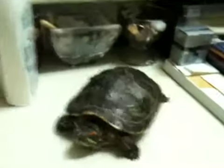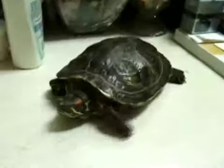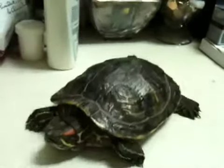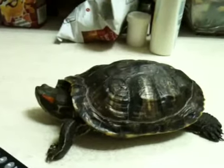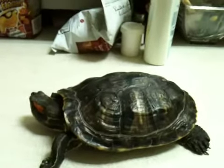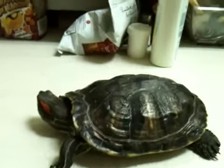I haven't really noticed if she's gotten any bigger or not since the last video. She did shed the scales on her shell earlier during the winter, and that usually indicates, you know, slight growing. Anyways, guys, not much else to say about Franklin here. She's just a happy, healthy turtle. Hopefully I'll have her for quite a few more years.